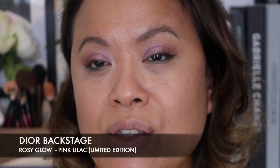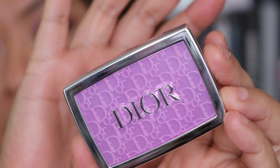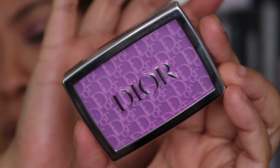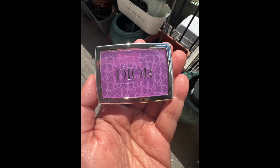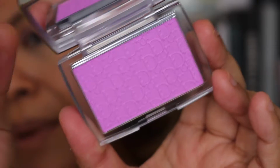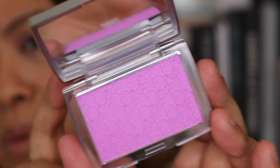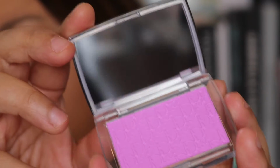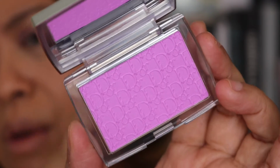What I'm going to do now is go in with the new blush to show you what that one looks like. I'm going to go with the pink lilac blush because I think it's going to look gorgeous with this look. So this is the limited edition, this is one of them, and it's the pink lilac shade. And I just wanted to show you what it looked like. So you open it up. What's great, and I don't think it was in previous ones, was that there's a mirror. Can't remember, but I don't remember seeing that in the previous one. So that's really handy. So I'm going to use that to apply this.